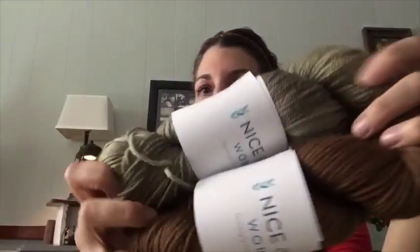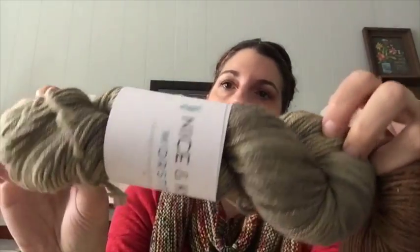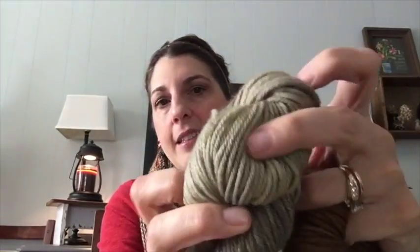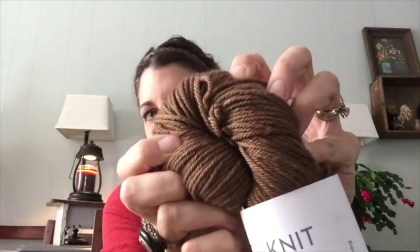Well, it didn't take long to use it, of course. So these are what I picked out. I chose some worsted weight, and this one is Oyster. It's kind of a light sage green color, and this one is Nutmeg. This is Nutmeg, a beautiful warm brown.